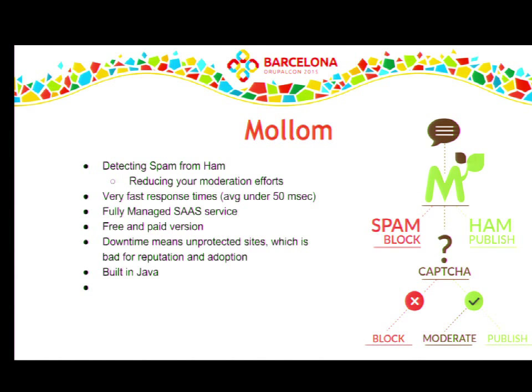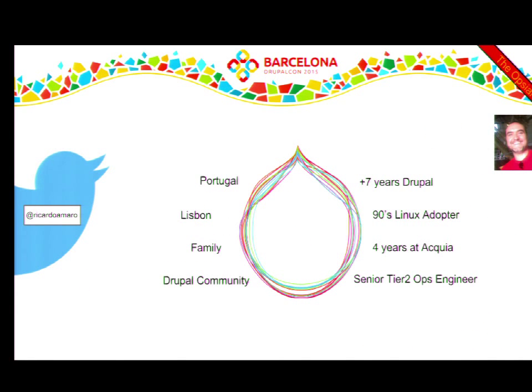I'm going to talk about Mollom. And I suppose most of you know Mollom. Is there anyone who doesn't know Mollom? So that's good, right? It's your spam protection service. We try to offer fully managed software as a service, which is free and has a paid version as well, and tries to come back with a result whether your comment is fine, ham, or bad, called spam, under a 50 millisecond ratio. That's what we try to offer. And it's built in Java. So I'm going to let Ricardo introduce himself.